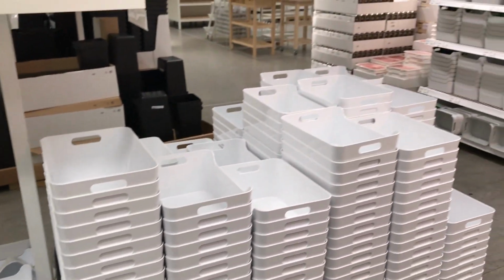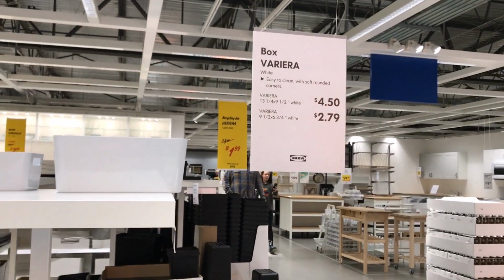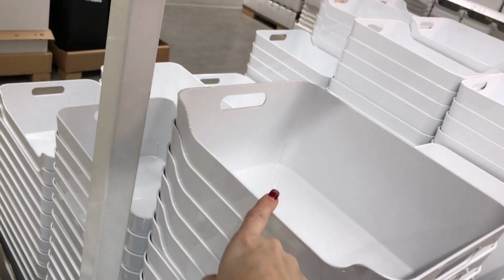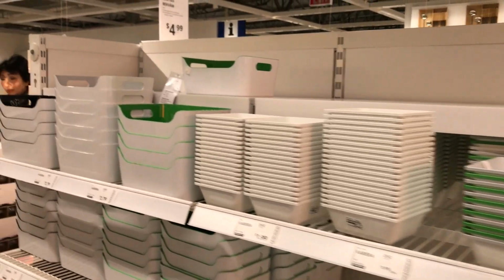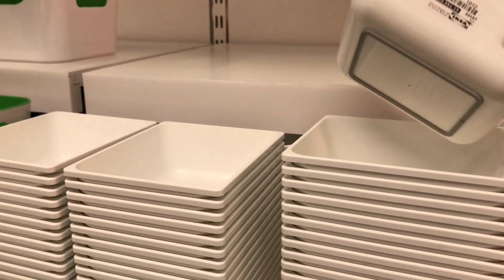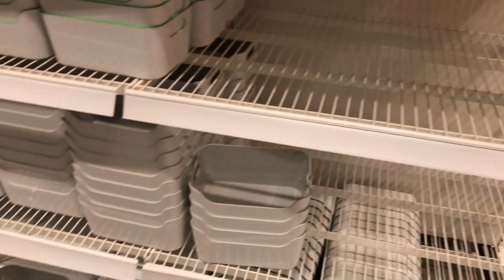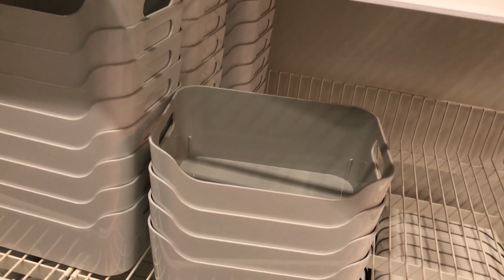There are a bunch of containers you can use on your shelves. $4.50 for the larger ones, $2.79 for the smaller ones. And I like how they have this little dip, so if you have this in the front, then you can easily grab and pull. And these other ones are the same. Here they are with the green on the inside of that. And these are the smaller ones. And they have little containers with your stuff in. Green as well. This one kind of has a light gray color in it.